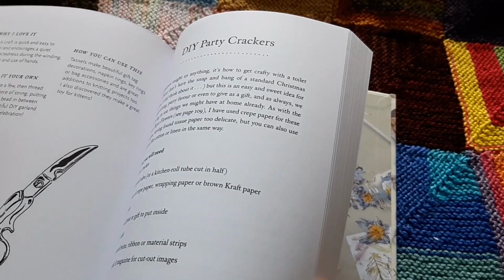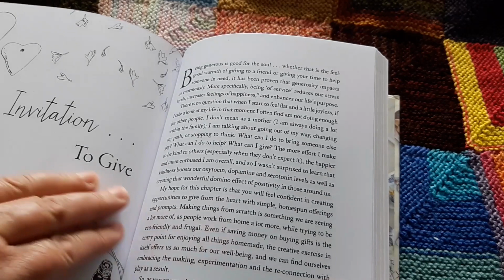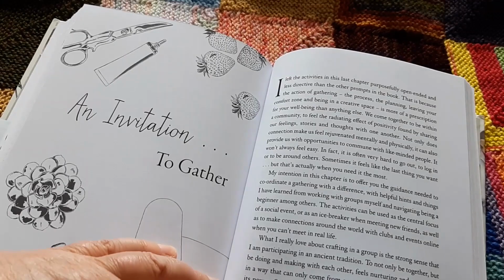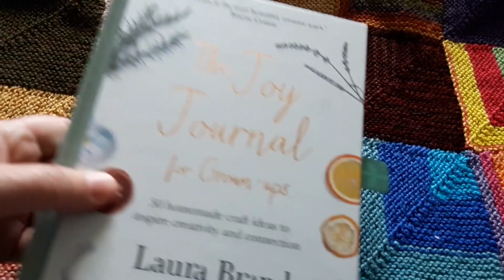and some party crackers. Now you've got an invitation to give, so a section on things that might be really nice to give as gifts. And I think there's one more section, which is an invitation to maybe think of getting together with other people, which obviously is something that we're beginning to be able to do again now. So a really, really super book. I can highly recommend that. And I know I'm going to get a lot of pleasure from it.